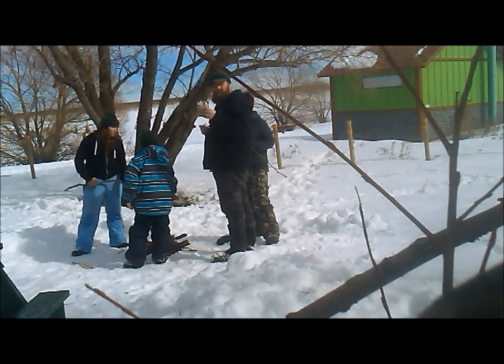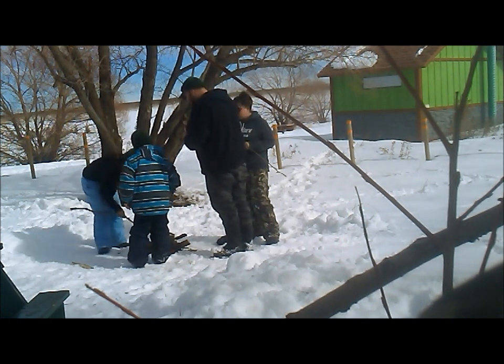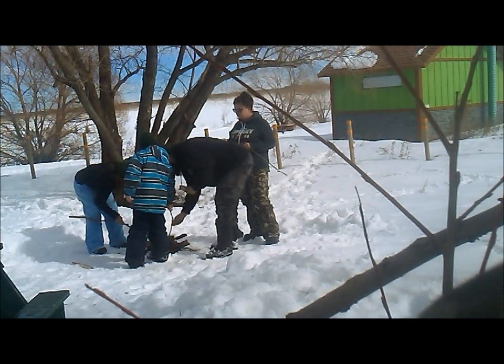Okay, guys. We're just going to put it inside of the pot, okay? Ethan, Josh, Keegan. We're going to put it in the water and just let it boil. Okay?